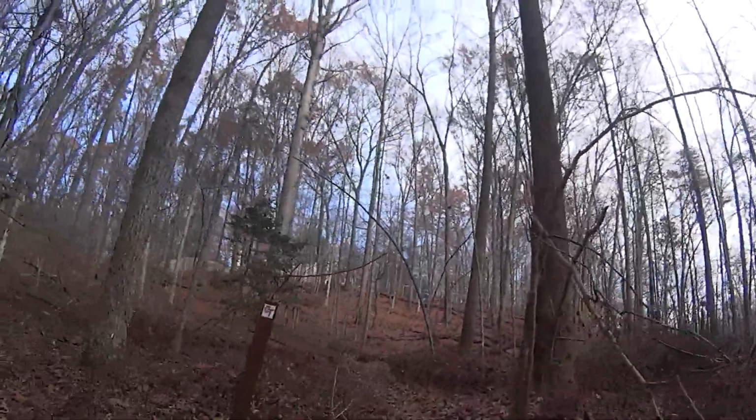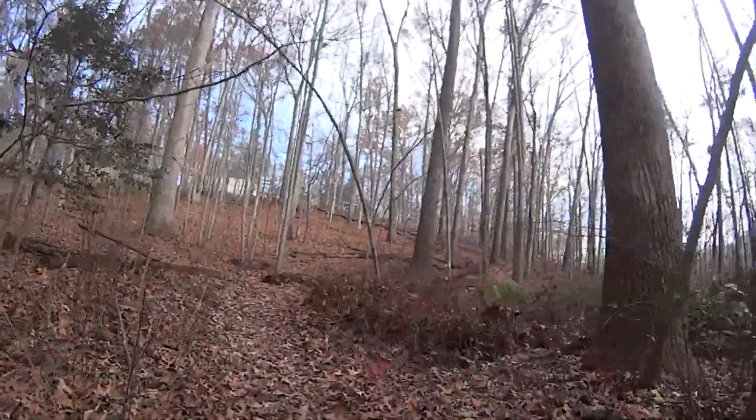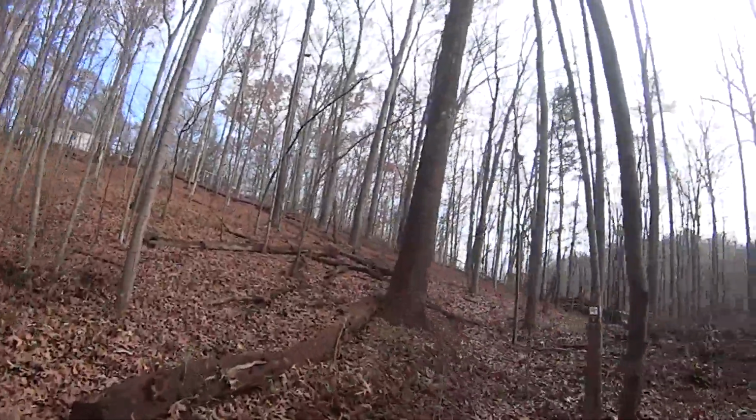Now this part of the Cross County Trail is really well marked. I mean, I see a lot of markings. When you're in the Reston part of it, it's not so well marked. There are places where you can kind of go off it and not realize it. But I'm noticing here quite a lot of markings.